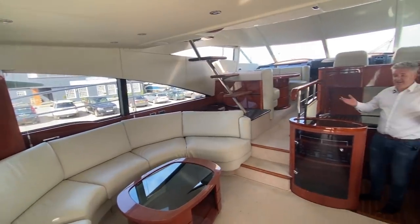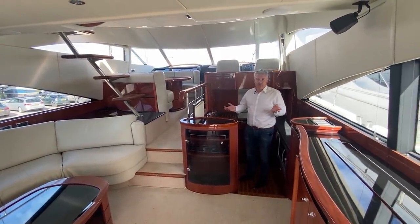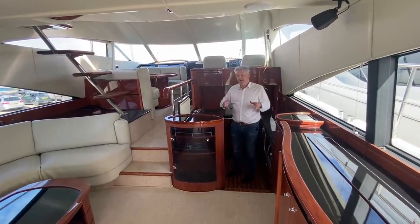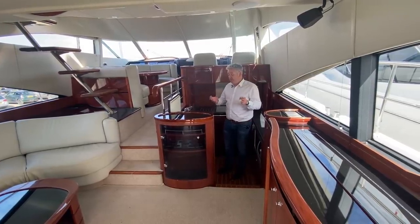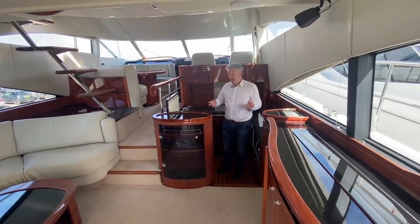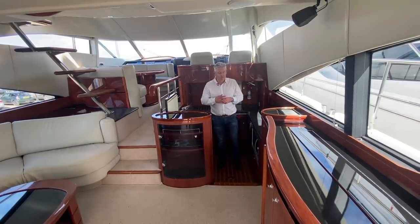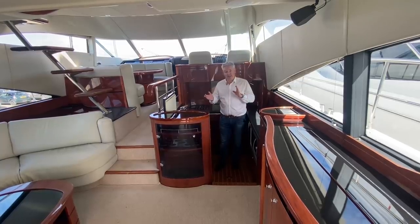Okay, the reason why this boat was so popular is because of this central galley, which is neither up nor down. But it was super easy to sell these boats because it's so sociable. And I'll tell you what I mean. This Squadron 58 was made from 2001 to 2011.